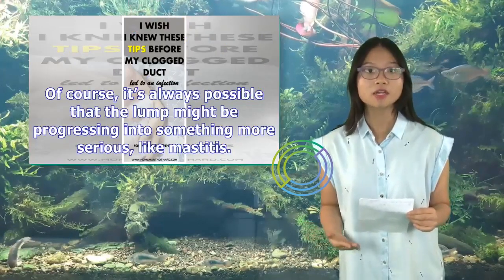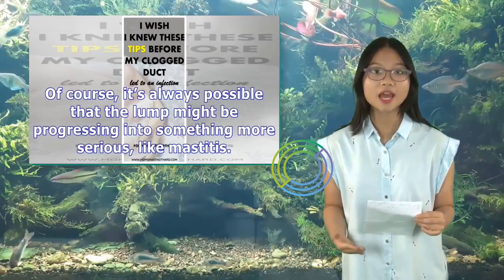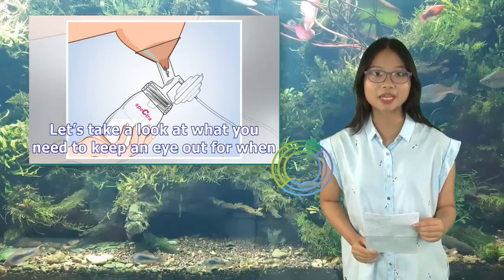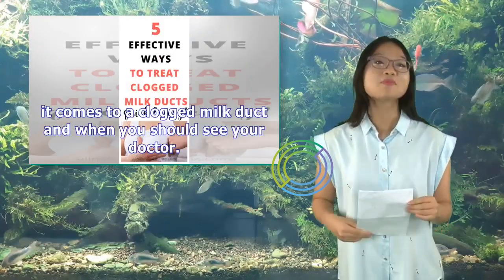Of course, it's always possible that the lump might be progressing into something more serious, like mastitis. Let's take a look at what you need to keep an eye out for when it comes to a clogged milk duct and when you should see your doctor.